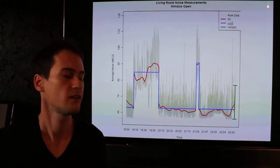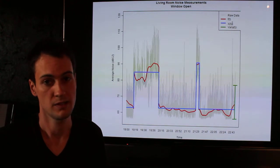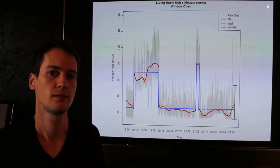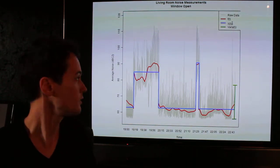We expect that these sorts of events are to be expected, and that having the windows open will keep the occupants at risk of hearing those sorts of events.